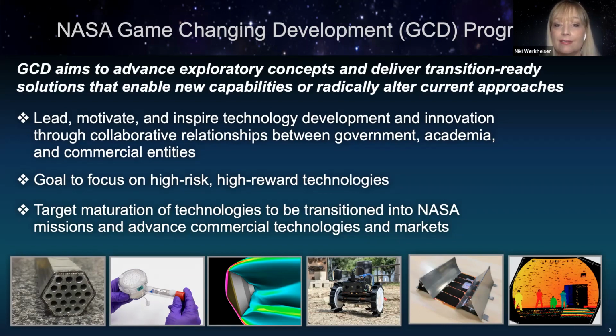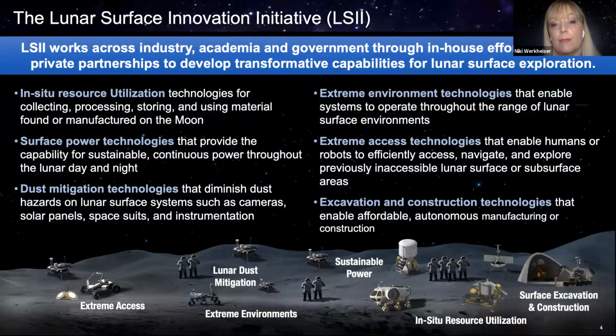So if we can go to the next slide. I want to talk some about the Lunar Surface Innovation Initiative.